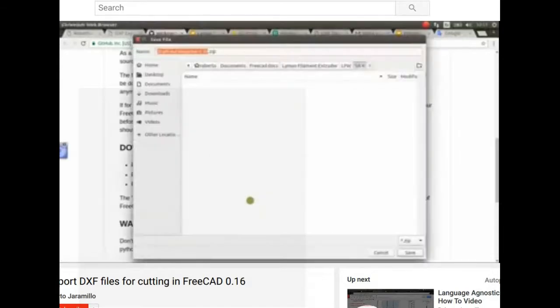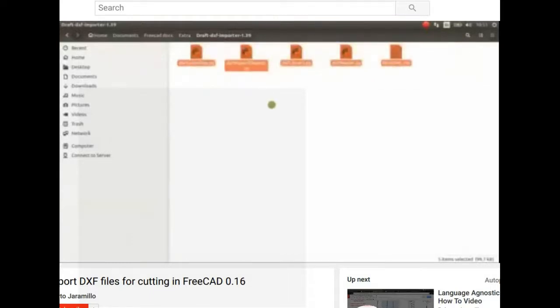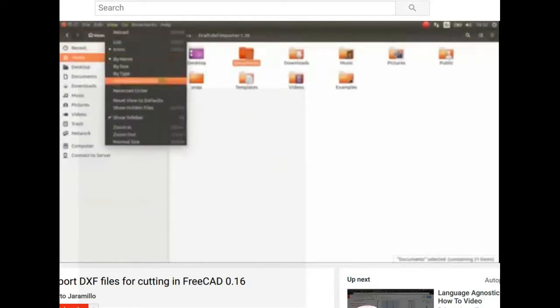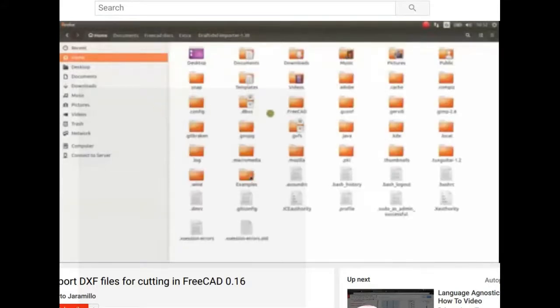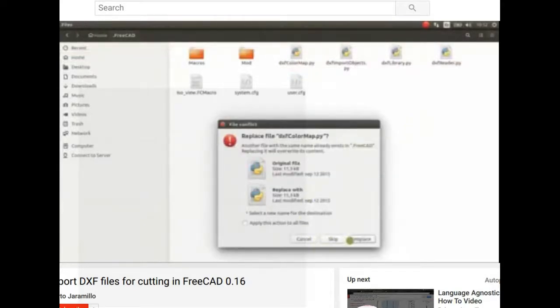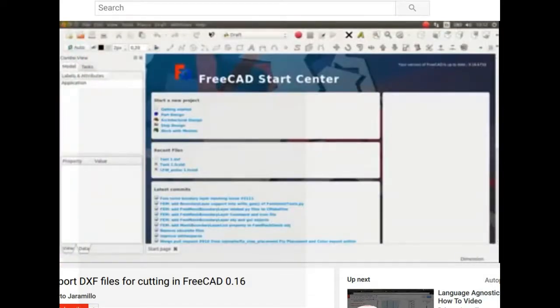Okay, so the draft exporter module. Here I have the downloaded files. These files, I copy them and put them in your FreeCAD folder. You have to show the hidden files to see the FreeCAD folder. And here you just paste those files and replace. Now I recommend you restart FreeCAD.